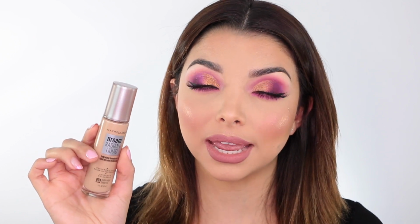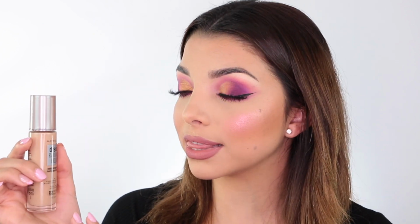So for those of you that might not know what hyaluronic acid is, it basically can help increase the moisture and reduce the appearance of fine lines and wrinkles. So I really like that the foundation has good ingredients in it to help you with your skin, and at the same time even up your skin tone. So I really like that.